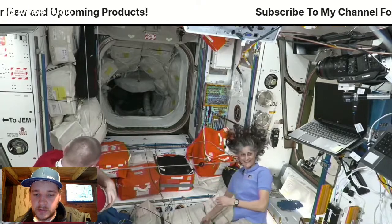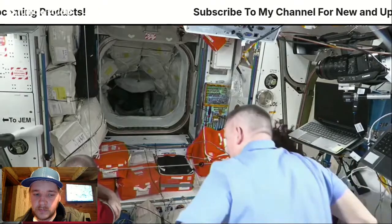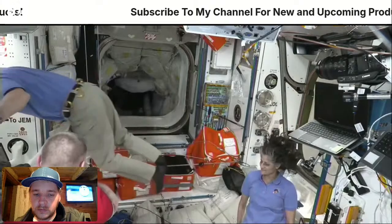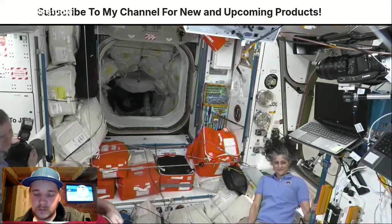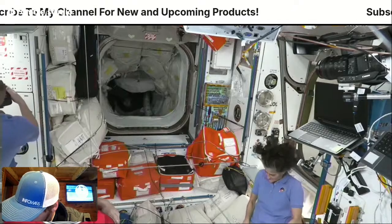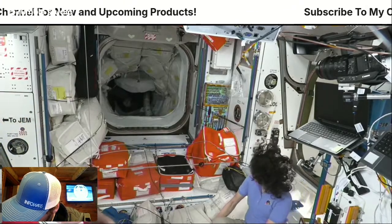Once again, the aft port hatch is opened. You can see the crew in the back has been configuring the hatch. Once it's opened, they scan the area for any FOD, or foreign object debris, and they photograph some of the area. That was some of the flashes you were seeing. Those images are downlinked to teams here on the ground, engineers that analyze and make sure that everything's safe.